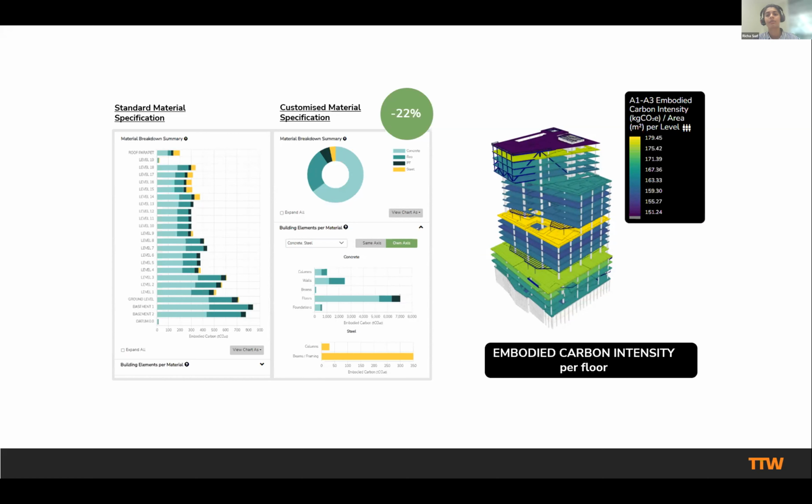This is an example of some of the outputs from our tools when linked with Revit or a BIM model. The left side is a screenshot of our web-based reporting tool. It first applies a standard or conventional material specification to the concrete, steel or timber elements. Then it gives a very flexible and detailed breakdown of embodied carbon in a structure. It breaks it down by material, by level, or by building element, so you can see how much embodied carbon is in the floors, columns, walls, foundations and so on.